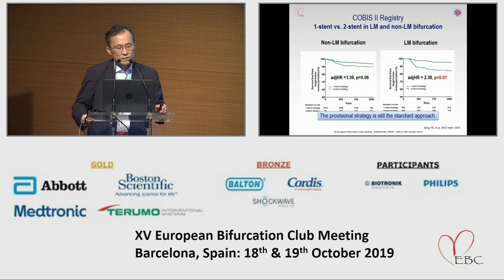This is data from the COBIS II registry, non-left main and left main. We know that two-stenting is in general worse than a one-stenting strategy. This is the reason why the provisional strategy is still the standard approach for patients with bifurcation lesions. And it is also the reason why we're working harder to make this gap narrower, to have a better outcome with two stenting in properly selected patients.